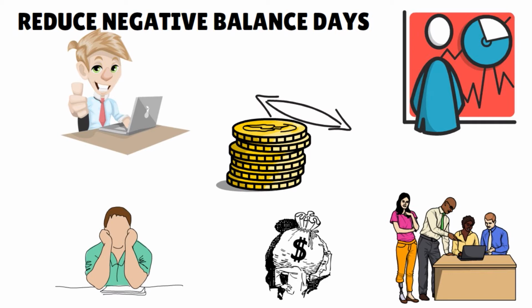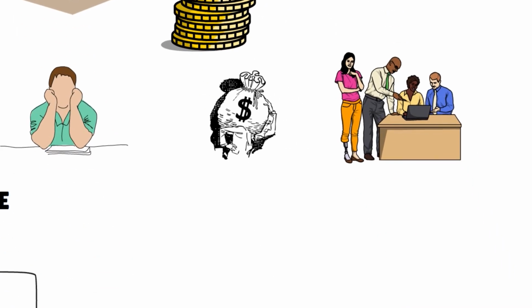So if you have negative balance days over the time frame a traditional bank is viewing your business account, you will most likely be declined for a loan.